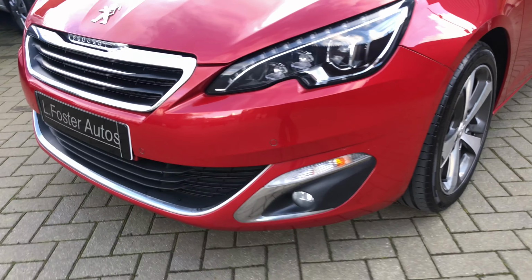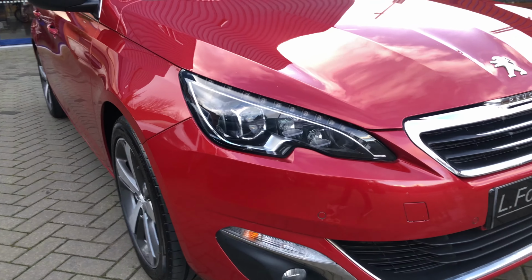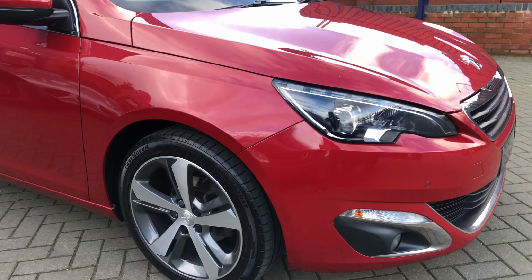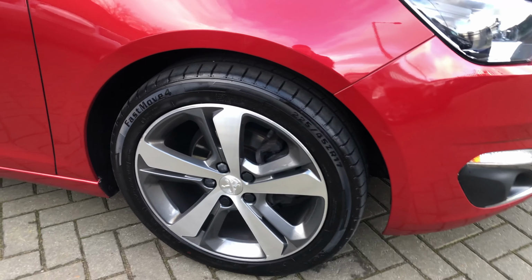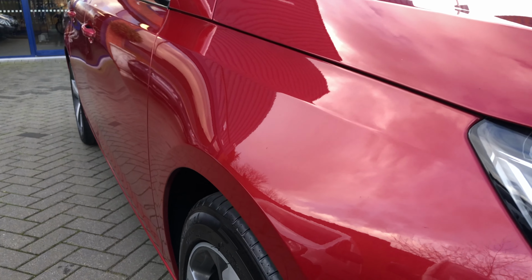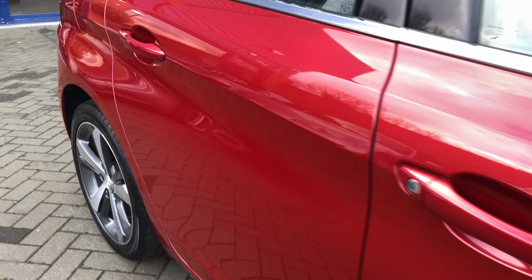It's got the Allure front bumper with front fog lights. It's got the LED daytime running lights. 17-inch Allure alloys, which are all in great condition. And just looking at the driver's side there, you'll see there's no dents, there's no scratches or any other marks.